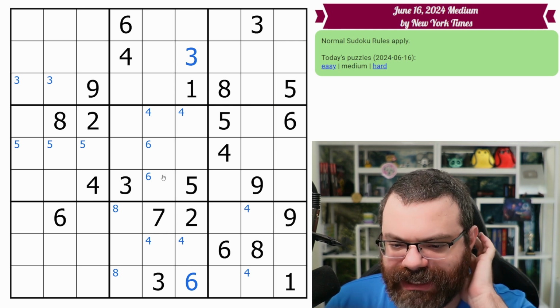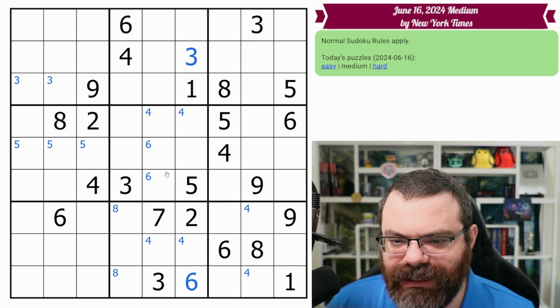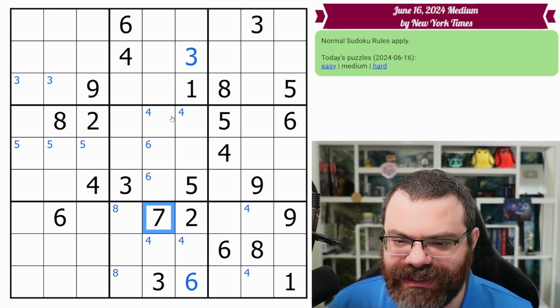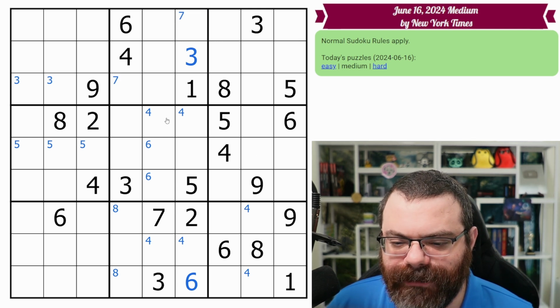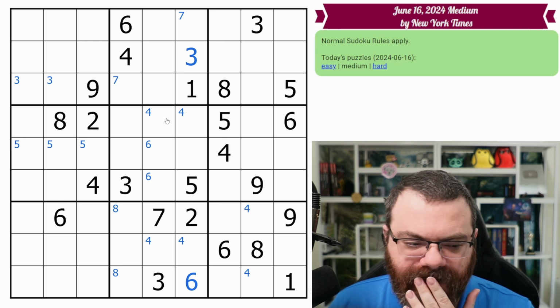That might be it for that stack. Okay, one thing we can notice is that there's only one column left in this box, right? So the 7 looking in does cause 7 to be in one of these two. I think that's all we get though.